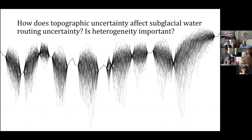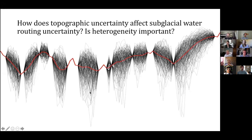So imagine you have some set of possible topographic configurations given some measurement constraints. You can imagine that you would have increasing uncertainty moving away from a measurement point. In reality, we use topography that looks something like the mean of this distribution. But the problem is, this topography is unrealistically smooth and it doesn't sample the uncertainty space.